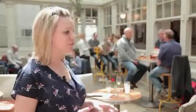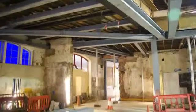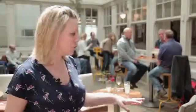So the original structure was supported from the walls and then hung from the roof. So we had to build a new steel frame which is on piled foundations, and we built a new floor in here so people could actually use this area. So the flagstones you can see are not an original feature, that's something that we've put in.